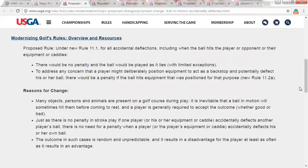So Kyle, the guy that I'm playing with at Open Hills, hits one out of the bunker, hits the lip of the bunker, goes straight up, comes down, lands in his visor. I swear to God, it's happened. Under this proposed rule, there will be no penalty and the ball is played as it lies, with limited exceptions. To address any concern that a player might deliberately position equipment to act as a backstop and potentially deflect his or her ball, there will be a penalty if the ball hits equipment that was positioned for that purpose.